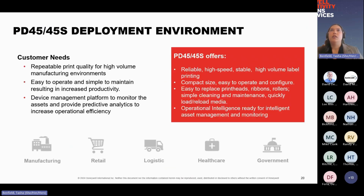I did want to include a couple of environments, so that in terms of customer needs, we see repeatable print quality for high volume, easy to operate and simple to maintain, and from a device management standpoint, the ability to monitor the assets and provide predictive analysis as well.